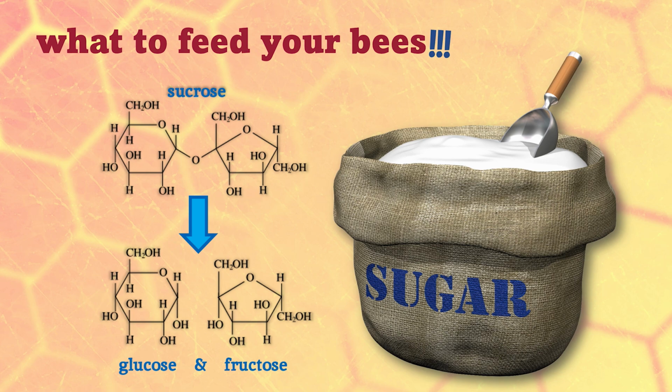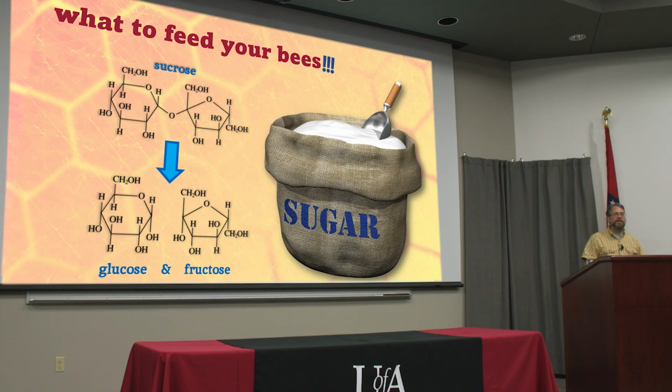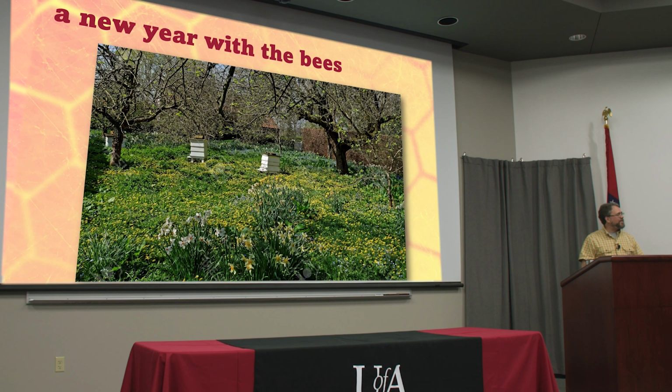So if you're going to feed your bees something, give them the most rudimentary sugar that their biology needs. Now, we're in a new year with bees, a second springtime with our bees. Right now, there's lots of flowers in bloom. A lot of you guys have ordered bees. You're going to pick them up next weekend. You're going to get going, but my colonies that I overwintered are already twice as big as the bees you're going to buy next week. So they've got a huge advantage of overwintering.